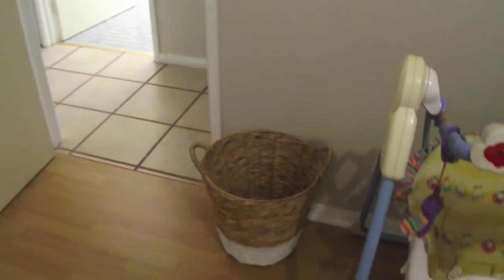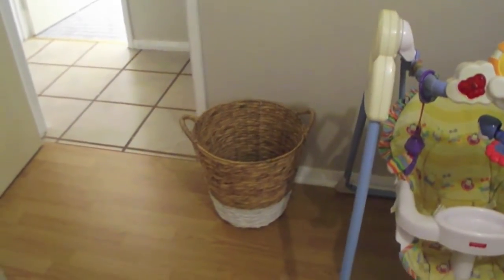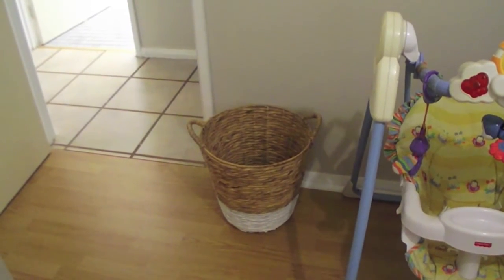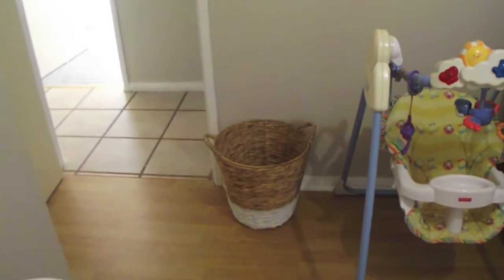Once you walk in the door, the light switch is there. That's going to be his laundry basket, which I picked up yesterday from Kmart for about, I think it was $10. It was really, really cheap, but that'll do the trick as his laundry basket.